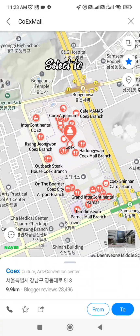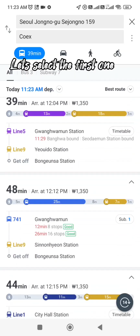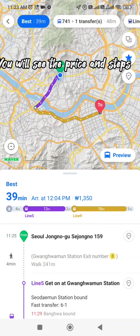Select 2. You will see options. Let's select the first one. You will see the price and steps.